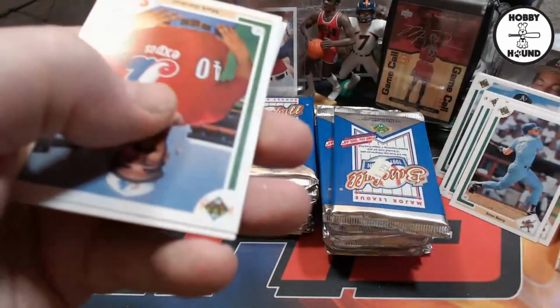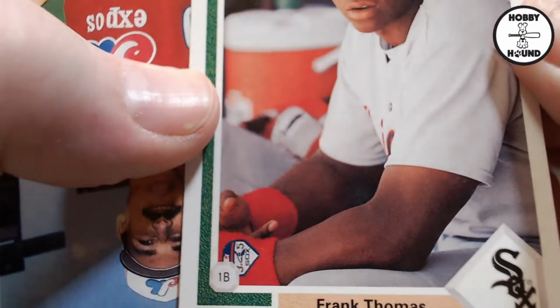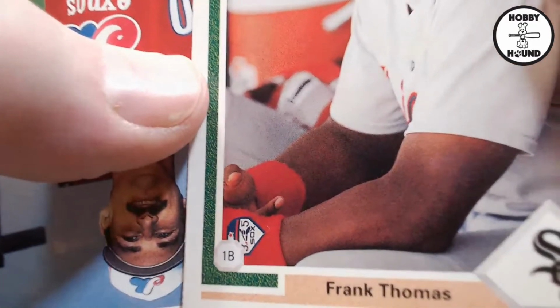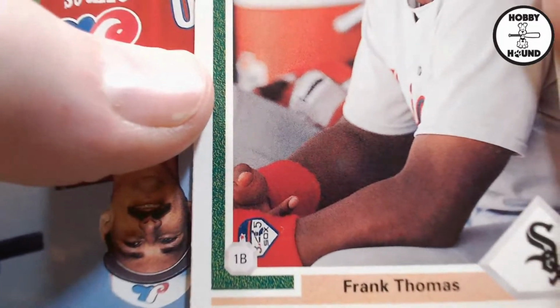Bottom left on the Thomas. That's what I thought, but I couldn't really see it. Like if he's doing it, it's a hard tell. Like, he could just be stretching his fingers out. I don't know. Looks like an udder. Yeah, it's really hard to tell what's going on there.